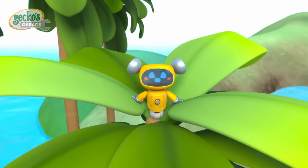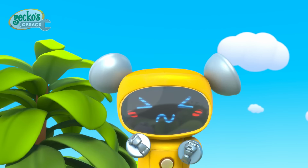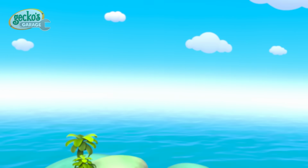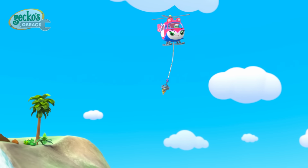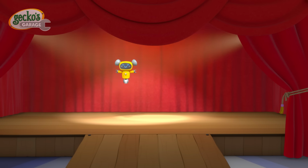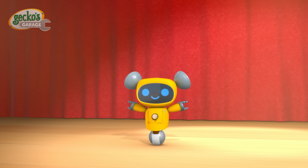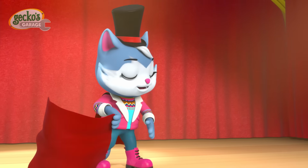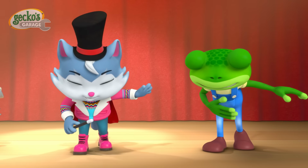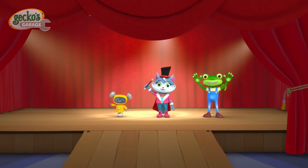Let go, Yellow! The magnet won't drop you, I promise! Got you! Now, let's get back to the magic show. Are you ready for the finale? A la Katsum! Yay! Bravo, Cat! Oh, see you all next time!